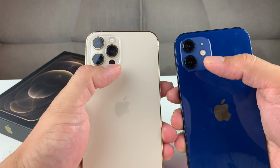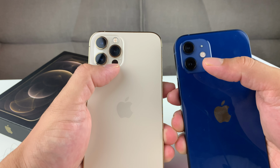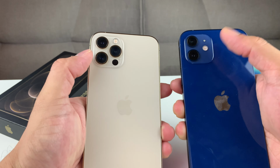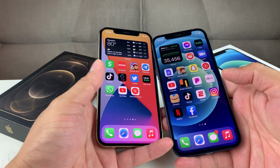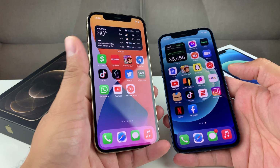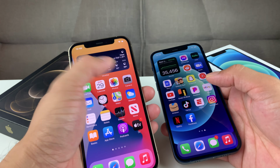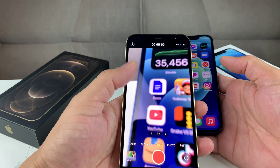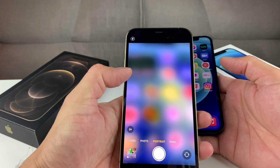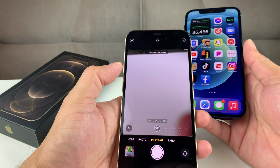Along with that is this LiDAR. As you see that black dot here, that's huge. That's actually the LiDAR sensor, which isn't available on the regular 12 here. Between these two phones, there are also other camera capability differences. The iPhone 12 Pro has a feature called ProRAW, and on portrait mode you can actually do night mode, but the regular iPhone 12 here does not have that.